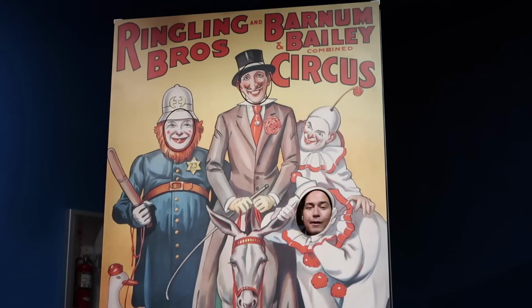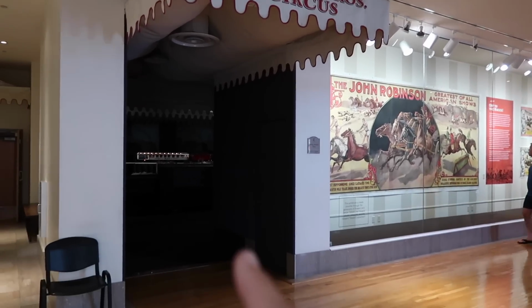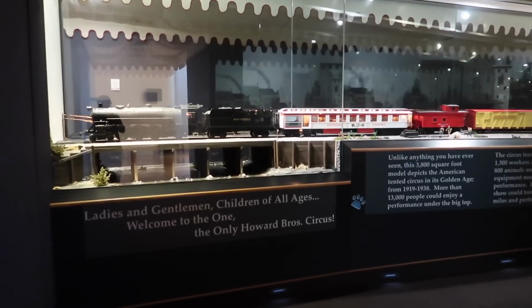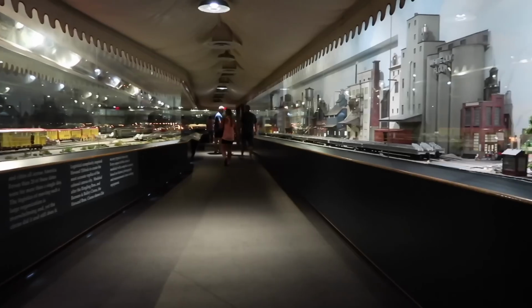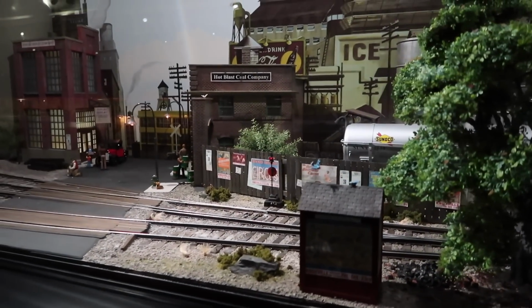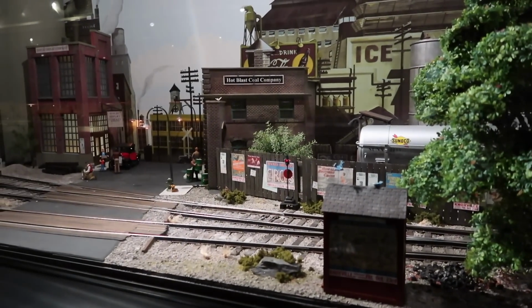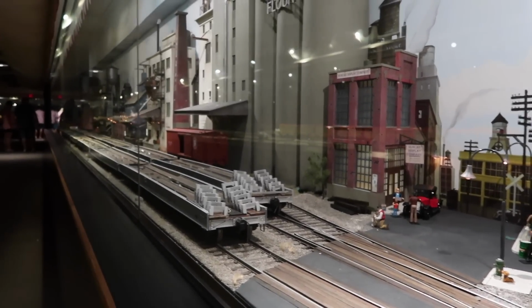Okay, I think it's time to stop clowning around. Howard Brothers Circus. Let's see what's in this room over here. Howard Brothers Circus. This giant room full of model trains. Oh my gosh, I don't know where to begin. It's a whole entire town. Little Beetlejuice reference for you there. But check this out. This is a long room full of model trains.